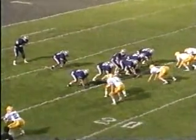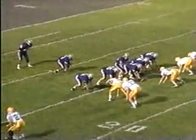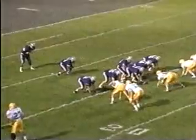Eric Heighton, who was not the starting quarterback, but now is in the game in the reserve role, while the starting quarterback, Matt Clark, after an ineffective start, has moved out to wide receiver.